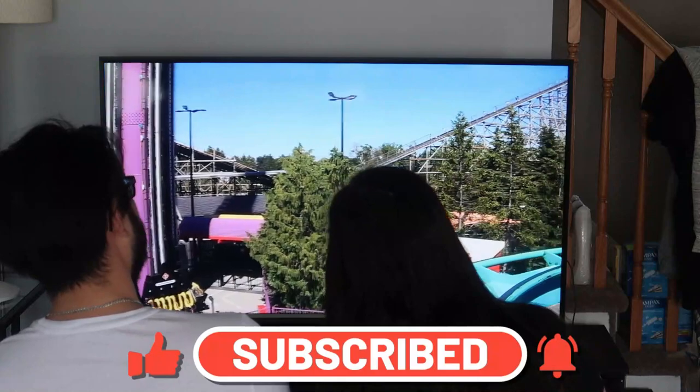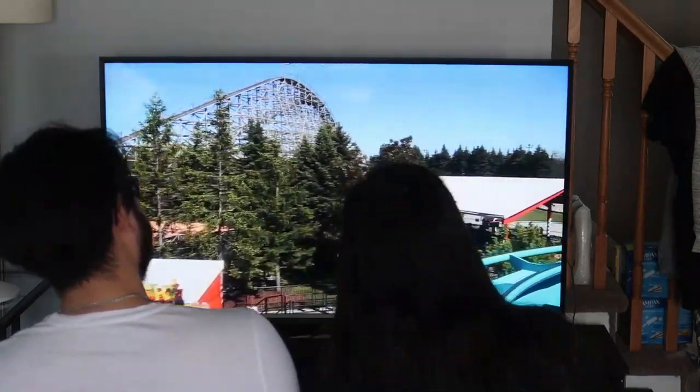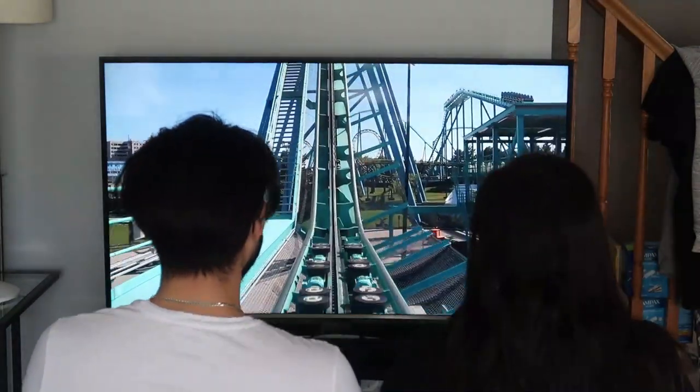Choose your favorite amusement park and your favorite ride or roller coaster and ride it virtually from the comfort of your own home.